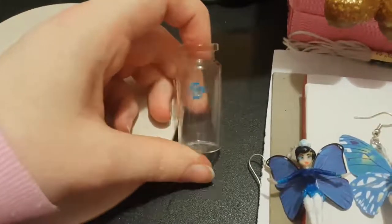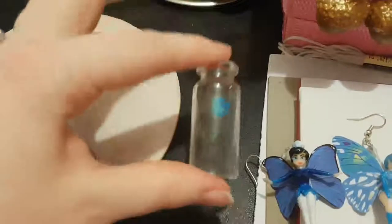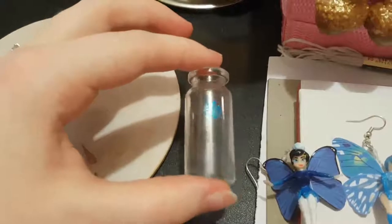We'll see if it works. I think it'll work. It should work, but yeah. We shall just see if it does work. I'm gonna make some little galaxy bottle necklaces.